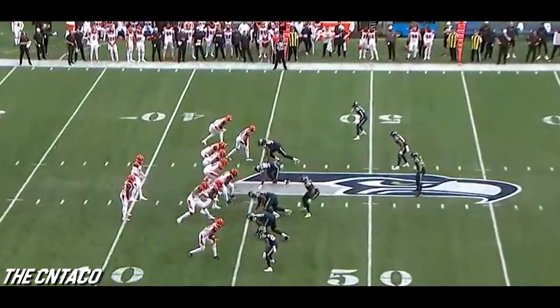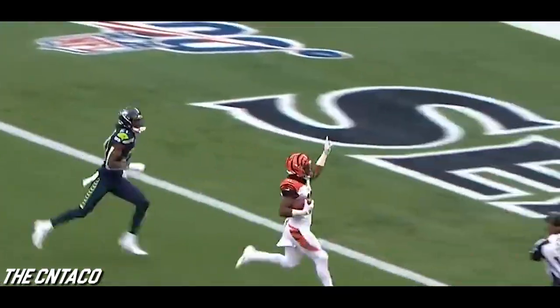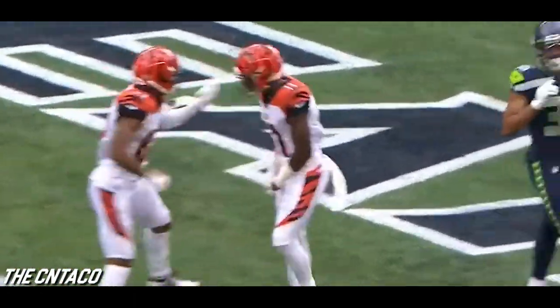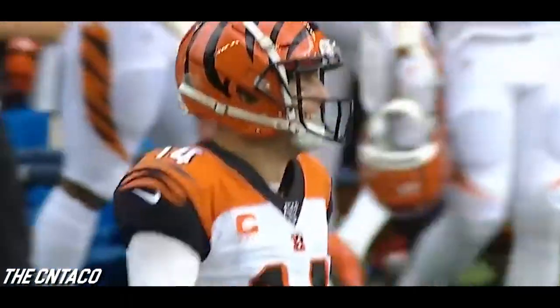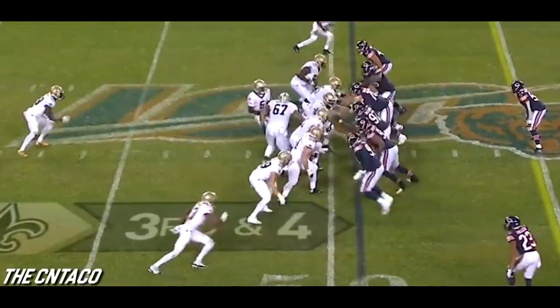But it'll be tight. You have to work the sidelines here if you're Dalton. Target line around the 37 for Seattle. Dalton's going to take a chance. Deep down the field. He's got his man. It's Ross for the touchdown. Majestic pass by Dalton. Wait, what's that? Third down.